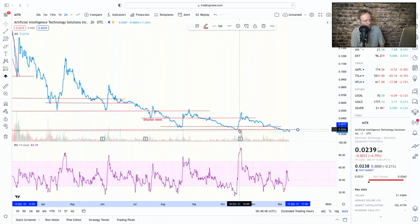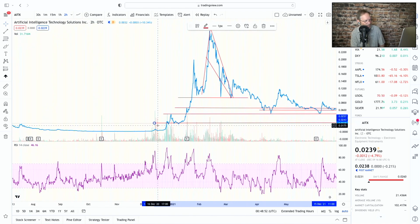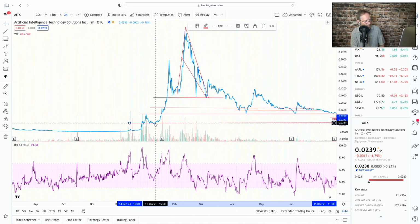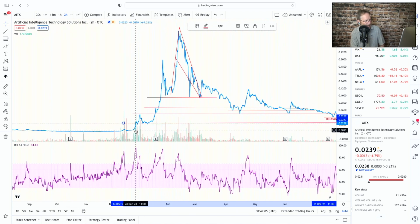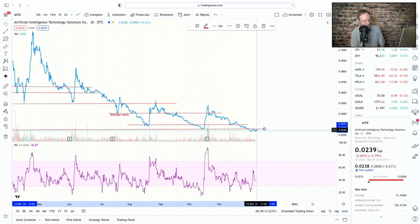Now, if you look back at this support, this comes from way, way, way back. It's already dropped here once several weeks ago, but if you go all the way back, look where this is. This support comes from, I don't know, maybe a year ago almost. So that's pretty substantial. And after that, you're not going to find a whole lot until you get down in here around 1 cent.